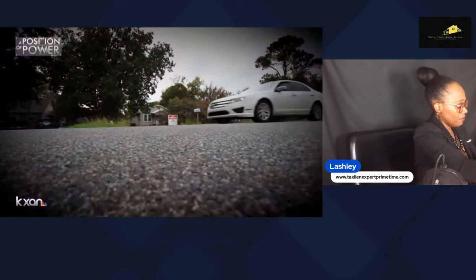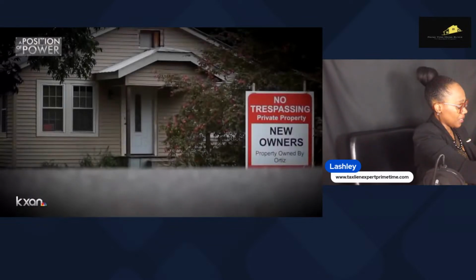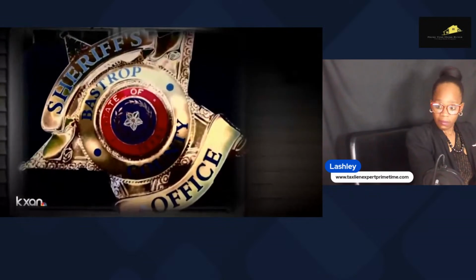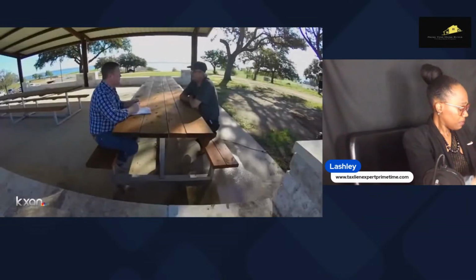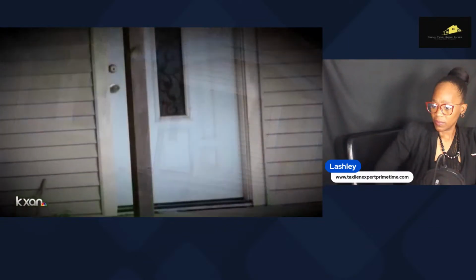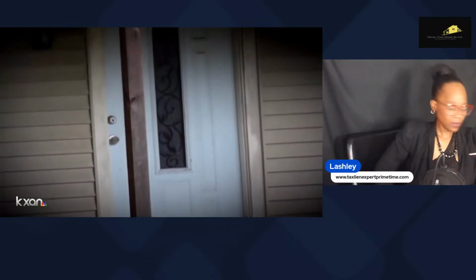Two months ago, Frank Vickers says he was roused off his couch by a Bastrop County deputy standing in his living room. He said, "This property has been sold. You need to vacate these premises immediately." Did he say why? "Because this property is sold. This property has a new owner." No eviction notice, no court papers. Vickers says he had no idea who sent the deputy over.